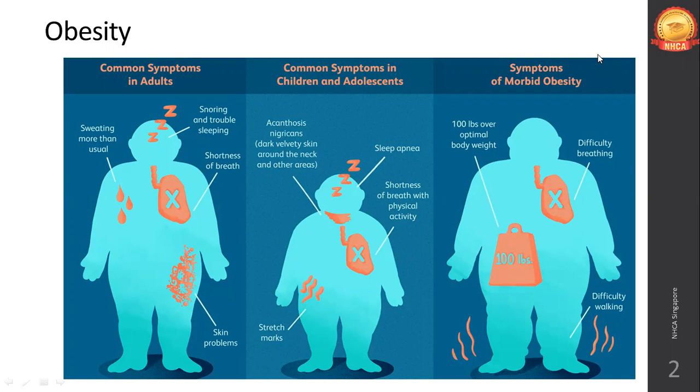Even if they do small physical activity, they feel shortness of breath. And there are skin problems like dilated veins, bluish green veins, capillaries that are quite visible on the thighs, upper thighs or any areas of the thighs, sometimes in the calf region also. It starts like spider veins and then later it can contribute to varicose veins. So these are the common symptoms in adults.